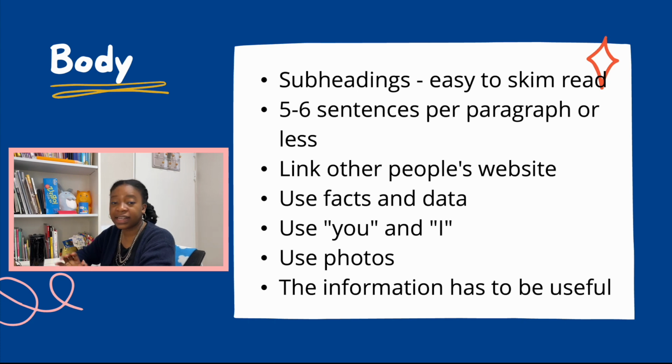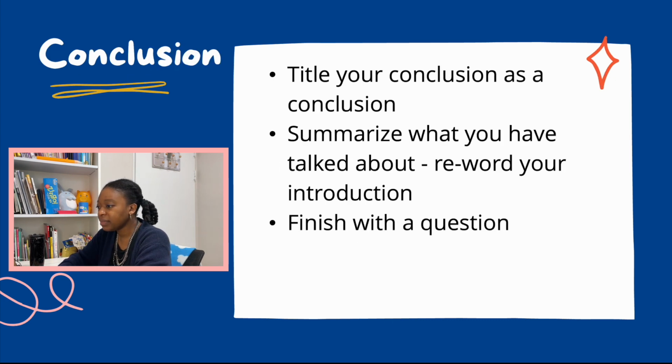Okay, again, link other people's websites as you go along. Use facts and data. That's something that I haven't done, but now that I've written it, I think that's the next step. Use you and I, and that I've been able to do. Photos as well, I've been able to do, and the information has to be useful. I think the information that I've written is useful because it's personal experience, it's from what I've learned, and I just want to share it. And then title your conclusion.